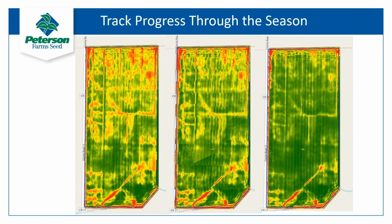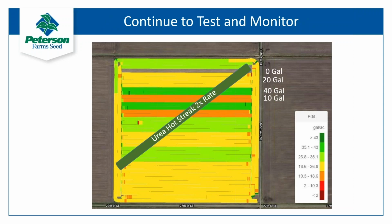So with this, we're continuing to test and monitor. This is this year's Y drop testing. As you can see, we did the same type of 0 gallons, 10 gallons, 20 gallons, 40 gallons. We also did the urea hot streak. It's a much larger one and actually is diagonal so that it's cutting through all those different rates throughout the field. So we're actually going to get double testing, being able to see what the rate was in combination with that urea hot streak.